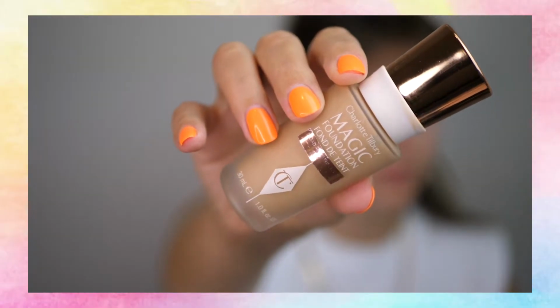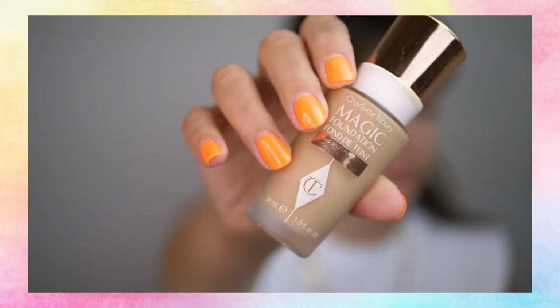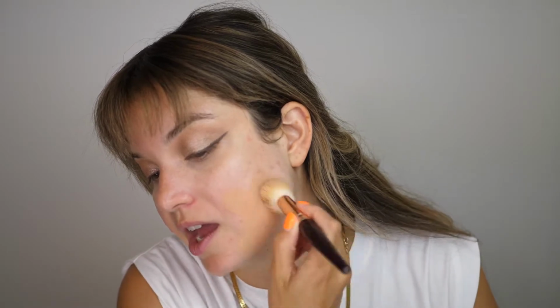So this one is in shade number 7. I have a pretty good tan going on at the moment. Magic Foundation is a medium to full coverage foundation with a demi matte finish. It's not super glowy, it's not super matte. It has hyaluronic filling spheres in it, which means it pulls moisture from the air throughout the day. And something about that just makes the foundation look better and better and better the longer you wear it. When you wear this for a full day and you go into the bathroom at night to wash off your makeup and you look in the mirror, your skin just looks incredible at the end of the day.